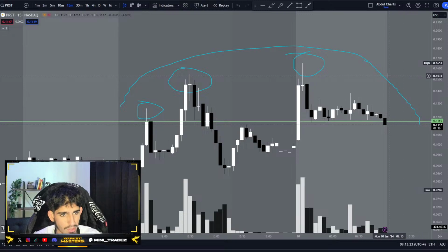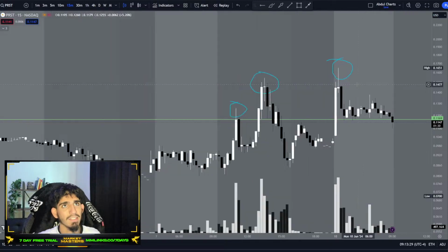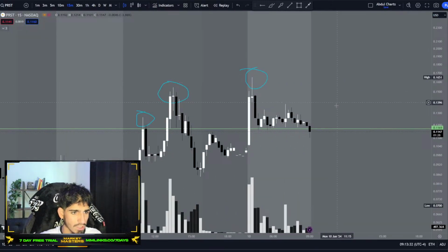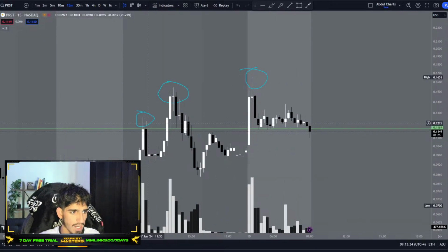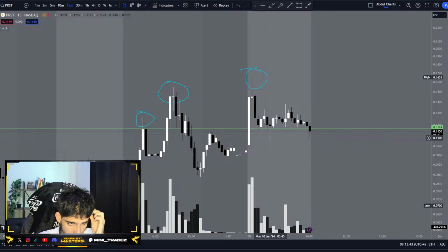Is PRST probably a good trade? Is that an A plus trade setup? Maybe not. I mean probably not. At least not for me, just based off looking at it right now. But I will keep this level off of previous highs intact, which is also some buying pressure earlier. So 1169 is that level. We'll see how it holds up.